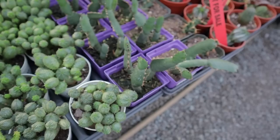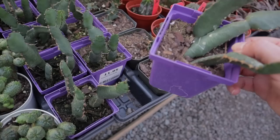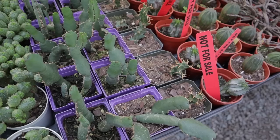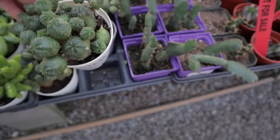This is cool. I've never seen this kind of flat. It's like flat, but also not. Flat and wide Euphorbia opuntioides, $11.95. It's interesting. Oh, I've always thought these were really cool, these types of Euphorbia. I think I have one that's just not big enough. Obesa monstruosa, $11.95. Like, how neat is that? They have the coolest ones.